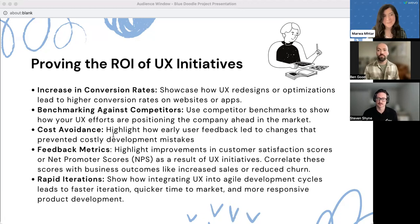Awesome. Great points from both of you. So diving into the more technical side, Ben and Steven, could you share some of the tools and techniques that you employ for UX research, and how do these tools help in making data-driven decisions that align with the business results?